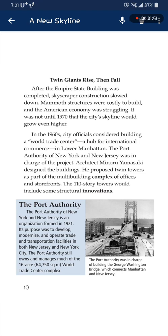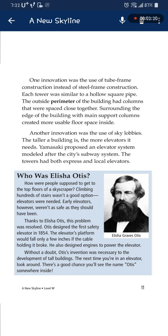In Lower Manhattan, the Port Authority of New York and New Jersey was in charge of the project. Architect Minoru Yamasaki designed the buildings. He promised twin towers as part of a multi-building complex of offices and storefronts. The 110-story towers would include some structural innovations. One innovation was the use of tube-frame construction.